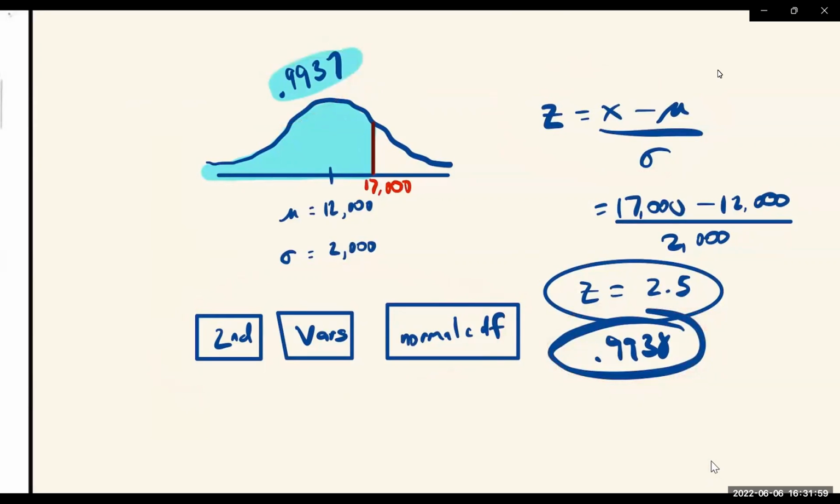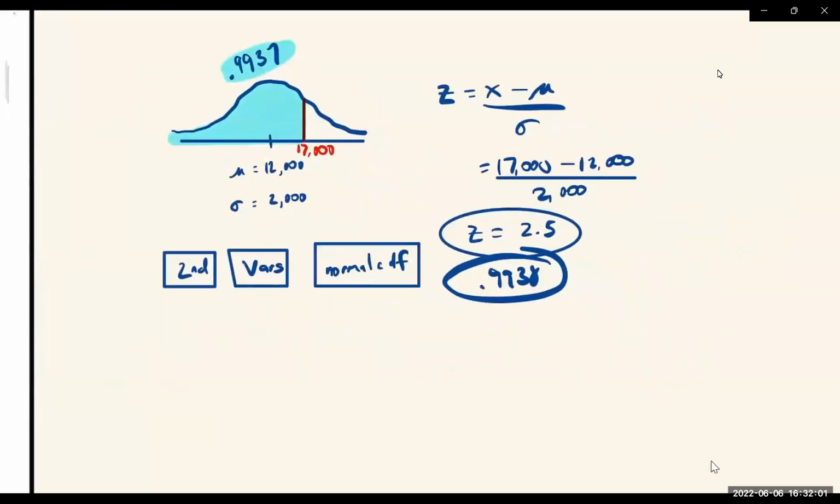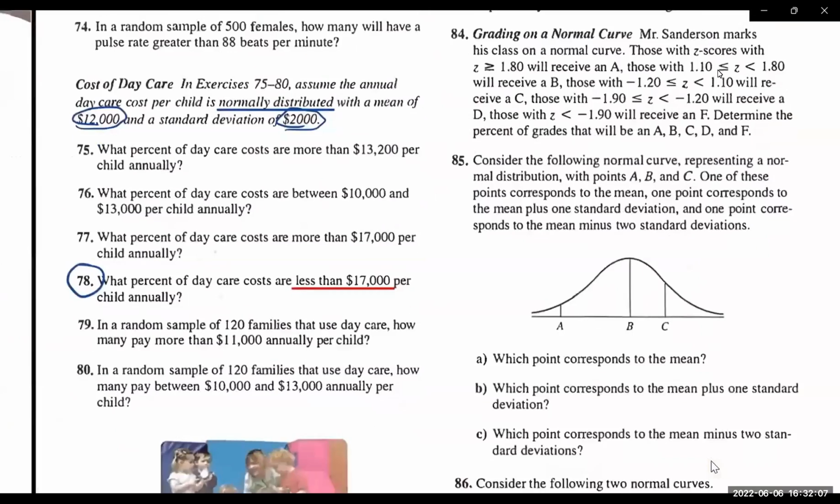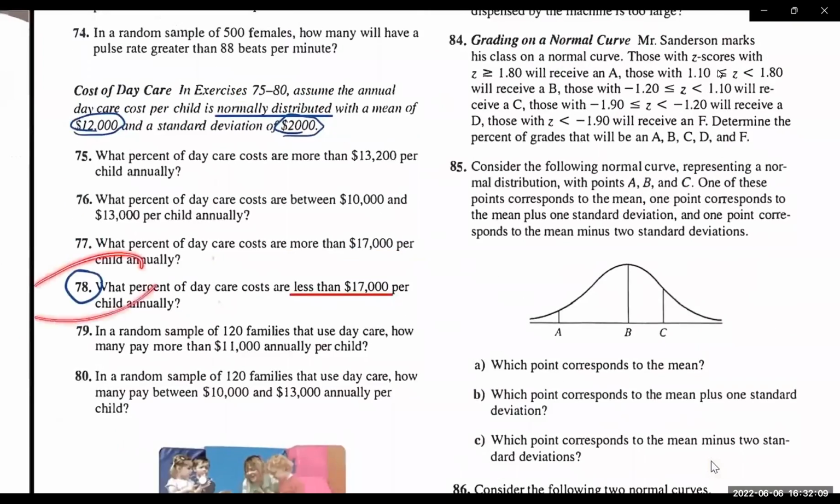Can I see the problem again? Yeah, let me see that. No, from the book on here. Oh, from the book? Yeah. Okay, so it says here, this one is 78. What percentage of loss? Let's see.